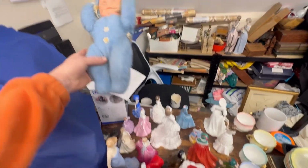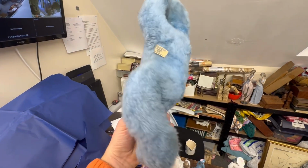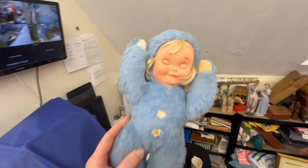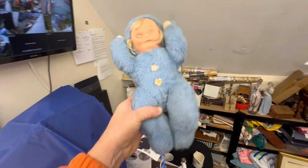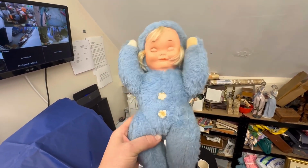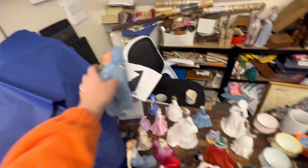Got a creepy baby, which I'm going by gut, and I'm just thinking it's definitely old. You can tell by the label. This is clean obviously, but I'm going gut feeling. I reckon someone will snap that up who's maybe from the 60s or 70s who remembers that. Creepy as hell, but we'll give that a go.